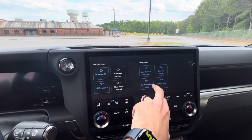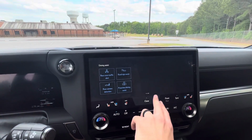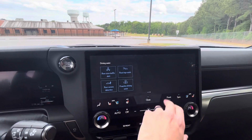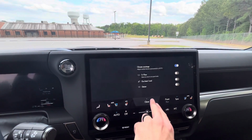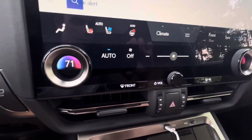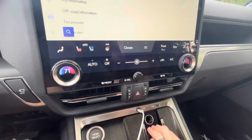You can adjust your heads-up display, your proactive driving assist, which is as close to autonomous driving as I think most of us would be comfortable with. And then you have easy access for climate settings as well here, and you can adjust your rear zone as well. Down below you've got your hard volume knob there, 2 USB-C ports, and then a 12-volt power outlet.